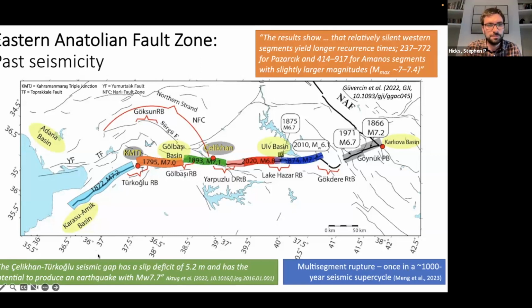In fact, from GPS measurements, a study looking at slip rates along the Eastern Anatolian fault recognized that there was a slip deficit of about 5 meters along these segments. And so this was only published last year, and they said in this paper that these unruptured segments have the potential to produce an earthquake of magnitude 7.7, which is obviously close to what we saw. Obviously, they couldn't predict those earthquakes in space and time, but it was known to be a region of high seismic hazard.